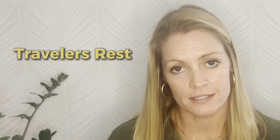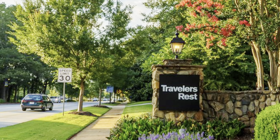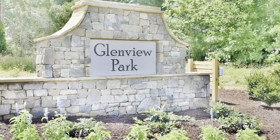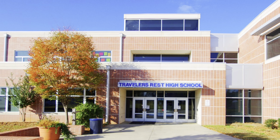So from the northernmost part of the trail, we're gonna hop on and run or bike south, headed down towards the city of Travelers Rest. As we approach downtown Travelers Rest, just under a mile outside of the Tandem Creperie and TR, we're gonna come to Glenview Park. Glenview Park is a subdivision just across the trail from 276 and just north of Travelers Rest High School. So now that we know the location, just a mile outside of TR and just one main road across from the Swamp Rabbit Trail, let's talk a little bit about Glenview Park, the neighborhood.